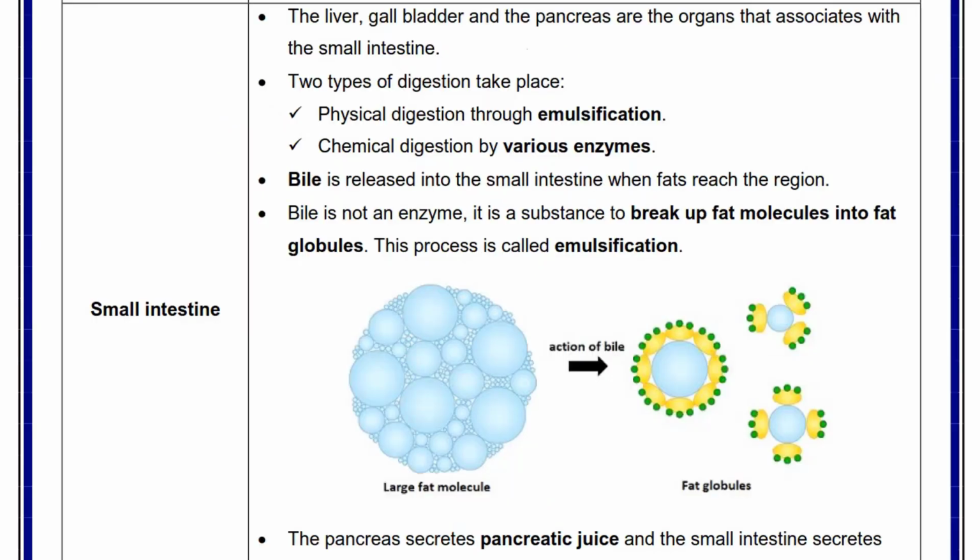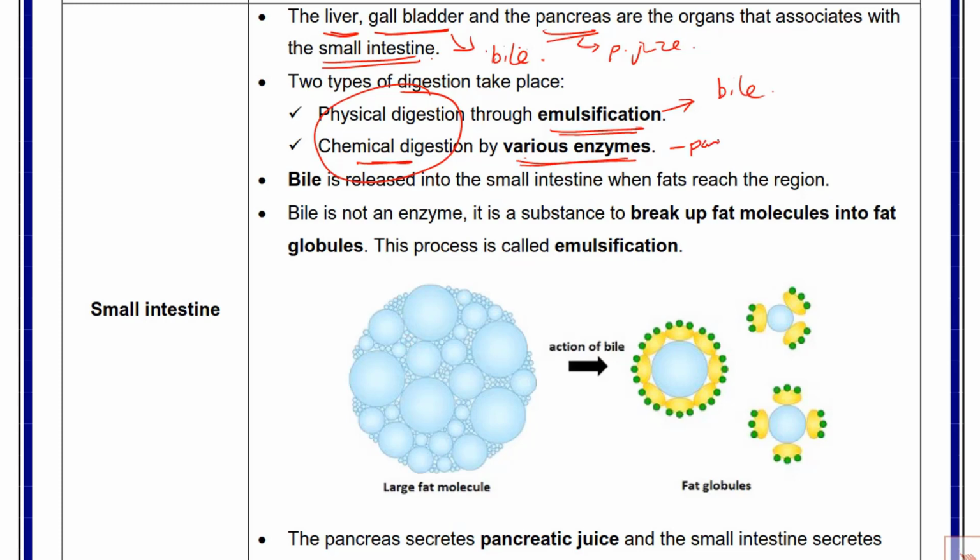Once again, the digestive process in the small intestine is a combined effort of your liver and your gallbladder, which secrete and store bile respectively, your pancreas, which produces pancreatic juice, as well as your small intestine. Both physical and chemical digestion take place here. The emulsification process is performed by your bile, and your chemical digestion is done by the different enzymes present in pancreatic and intestinal juice.